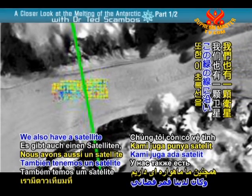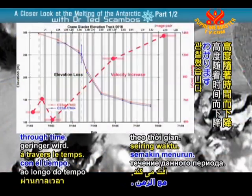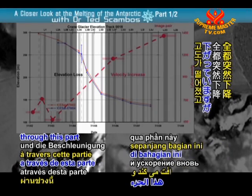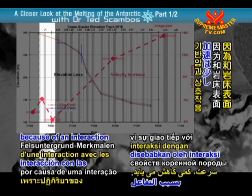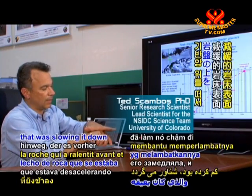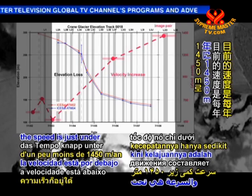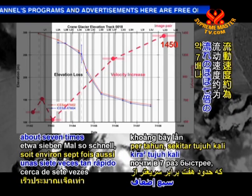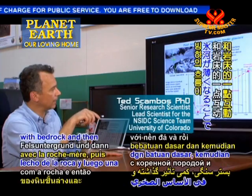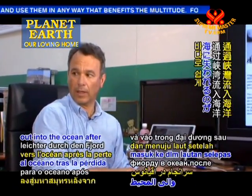We also have a satellite that measures elevation repeatedly along this green line. What we see is that the elevation drops through time. This is 2002, 3, 4, 5, 6, 7, 8, 9. The elevation drops suddenly through this part, and the speed up comes back a little bit because of an interaction with bedrock features. As the ice continues to thin, it floats over the top of the bedrock feature that was slowing it down before, and accelerates very rapidly and thins very rapidly, so that now the speed is just under 1,450 meters per year, about 7 times as fast as it was flowing back before the breakup event occurred. So we see a little bit of interaction with bedrock, and then a sudden acceleration as the glacier thins and it flows more easily through the fjord and out into the ocean after the loss of the ice shelf.